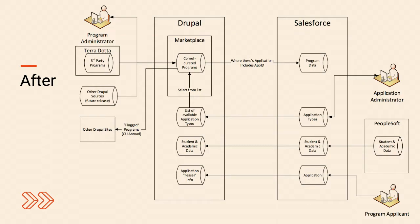Make sure I didn't miss anything here. So again, Salesforce is the system of record for applications and program data, but Drupal acts as a clearinghouse, consuming data from several sources, including through the Drupal UI, but also from Terra Dotta, a third-party tool where they're tracking some of their additional external programs. So folks who are not necessarily Cornell faculty or involved with Cornell at all, Cornell might have a partnership program with a university abroad, or with a private industry. That stuff goes into Terra Dotta, and then they can bring it in.